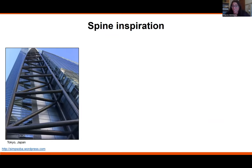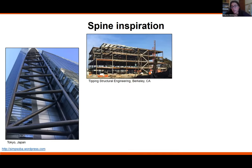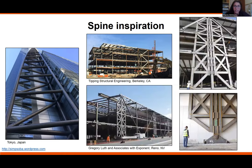Like I said, my background is in steel, and I'm apologizing for all these pictures that I took, but we can start thinking about the design flexibility presenting itself in a number of different ways. This is a building in Tokyo, Japan, and we can think of that spine actually allowing us to go taller. This is a building in Berkeley, California, and they were actually able to use a spine to reduce the number of braced bays in this particular building.